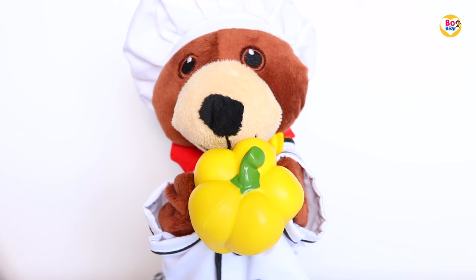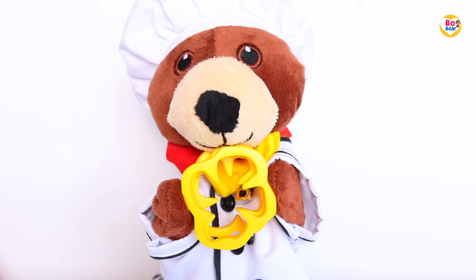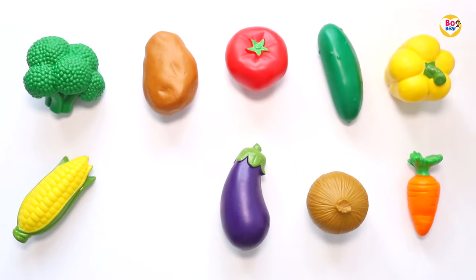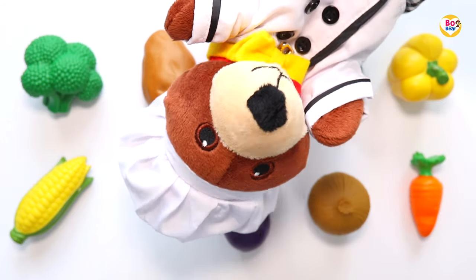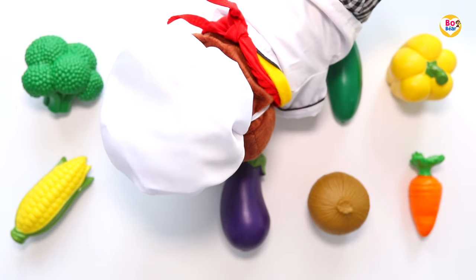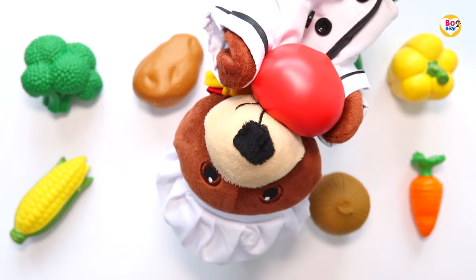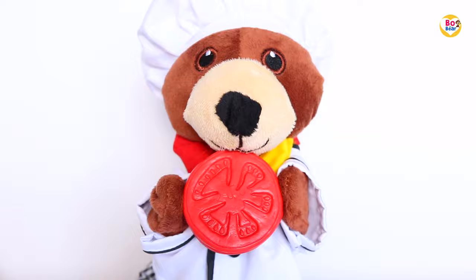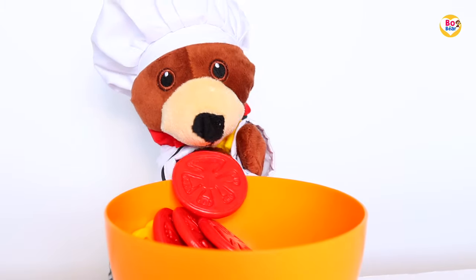Delicious. Next is a sweet pepper. Chop, chop, chop. Sweet pepper slices. Let's add that to the lettuce leaves. Peek-a-boo. Oh, you're upside down. You've chosen a red tomato. Tomato. Chop, chop, chop. Tomato slices. Let's add that to the salad.